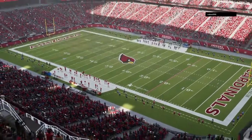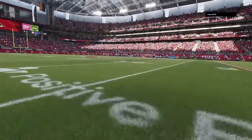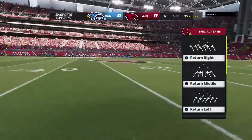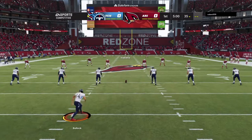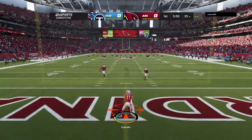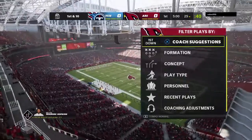EA Sports coverage of the NFL has us at newly named State Farm Stadium in Glendale, Arizona. So this was the scene a moment ago. The Cardinals emerging from their tunnel, and we are ready for football as the Cards get set to match up with the Tennessee Titans. Here's Randy Bullock now to put toe to leather, and off we go on EA Sports. Out of his end zone comes Andy Isabella.